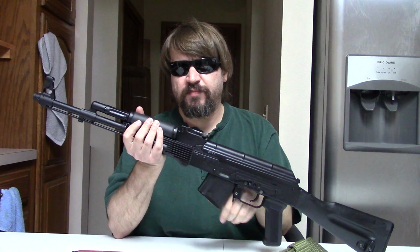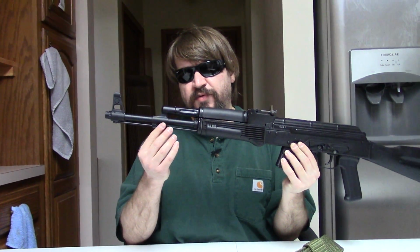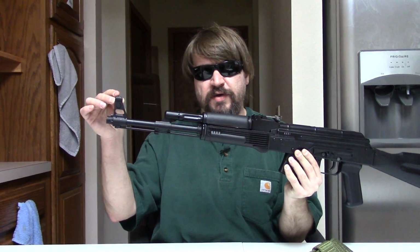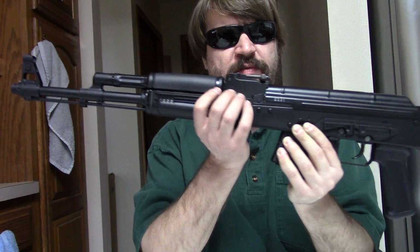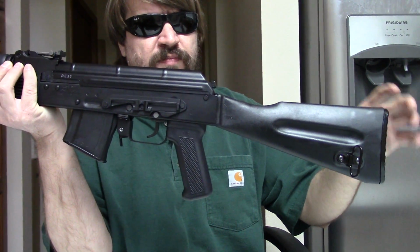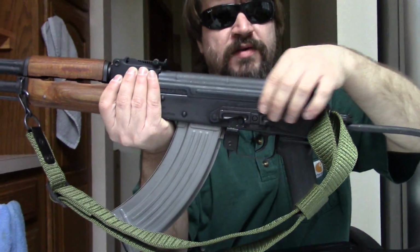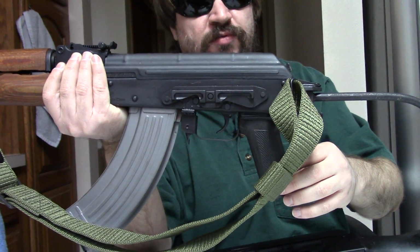As I said, both are imports. Both have a 16¼ chrome lined cold hammer forged barrel. Both are threaded 14x1 left hand. Both have a standard AKM bayonet lug, cleaning rod right under the barrel, standard adjustable sights. Both take standard front hand guards with a sling swivel. Both have a ribbed top cover. Both take standard AKM/AK-74 type buttstocks. Both have a side scope mount. Both have standard pistol grips.